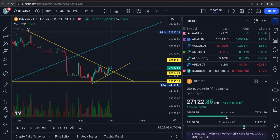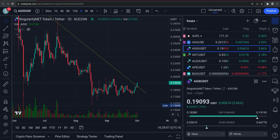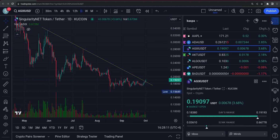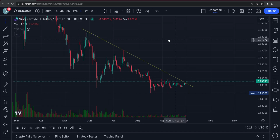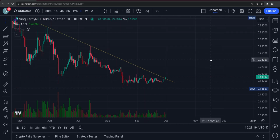Now let's go back to Singularity Net here, all right? Because there's a few big things happening here. Number one, you can see the breakout of that resistance. Let's open this chart up. There we go. All right, this is on the daily. You can see the breakout right here, all right? Now it's heading up here.